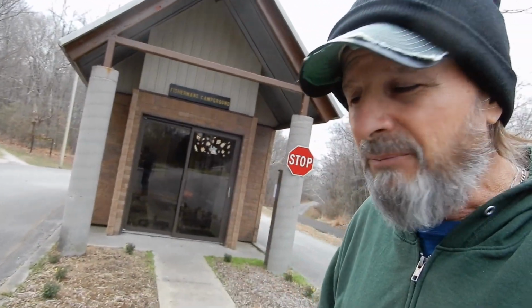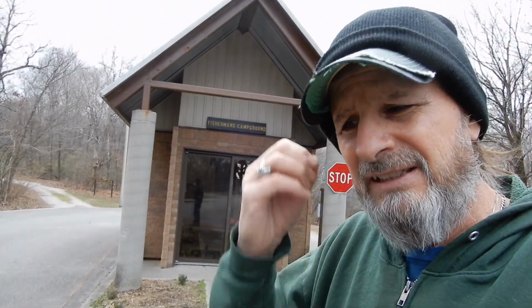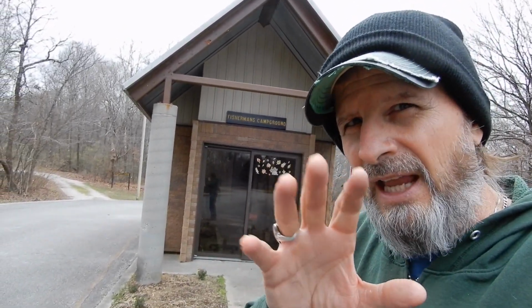Now, Fisherman's Campground does not have electric. If you want heat, you got to bring your own heat source along, or just bring you a couple big sleeping bags. That's how I always do it. It's not bad, unless it's down in the 20s, even below that. Hey, it's pretty nice. Camp out.